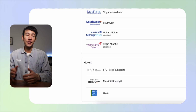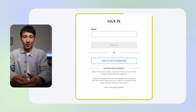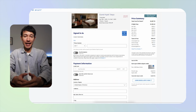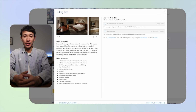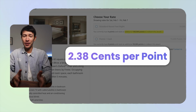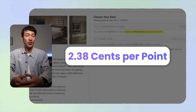For hotels, let's use Hyatt as an example. A popular choice because of its high redemption values. First, create a Hyatt account so you can see prices in both cash and in points. A 6-night stay at the Grand Hyatt Tokyo costs $4,287.76 or 180,000 points. That translates to a redemption value of 2.38 cents per point, nearly double the 1.25 cents per point you'd get from booking through the Chase Travel portal.